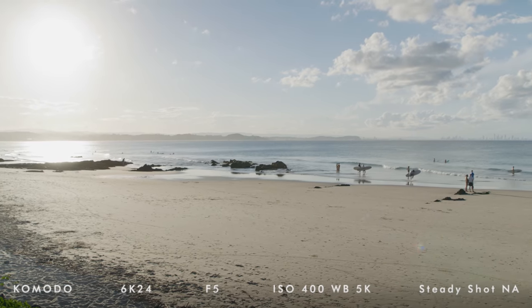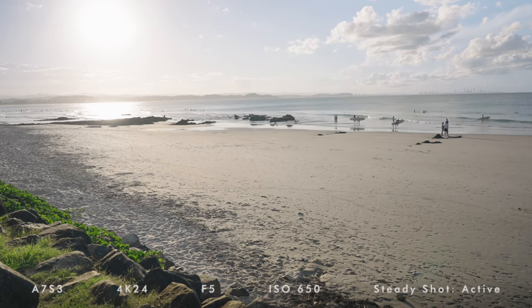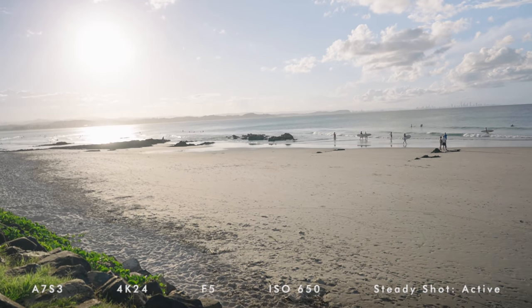In that second test, we are still filming in 6K 24 with the Komodo and 4K 24 on the A7S III. We are going to turn on stabilization.